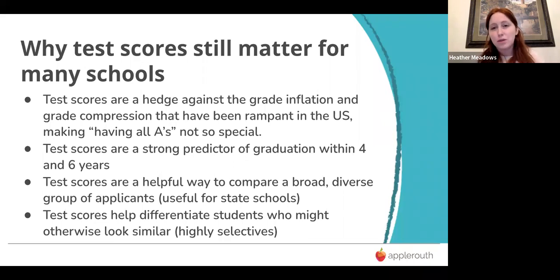In the long term, they've really been shown to be helpful at the end of the day. And again, that's what the Harvard study is kind of testing here. They're also a helpful way to compare a broad, diverse group of applicants, which is useful for state schools, right? A lot of state schools have quotas. They have to accept a certain number of students from each county in that state.